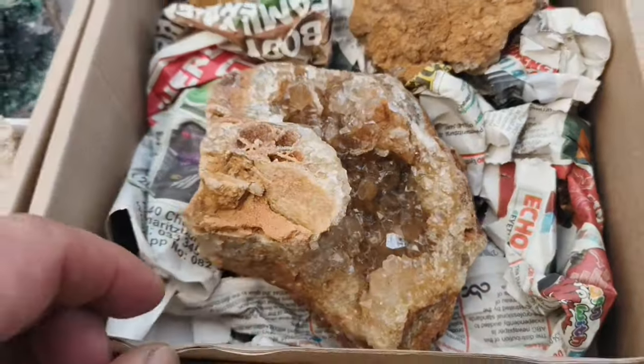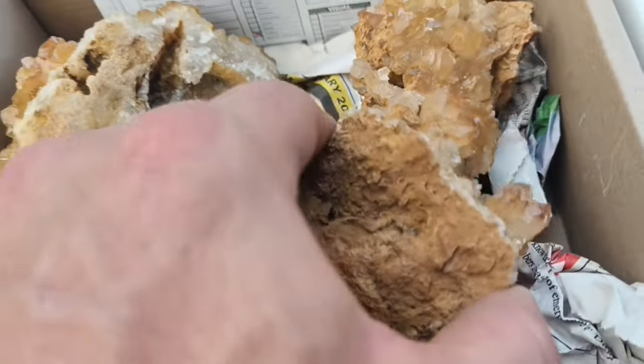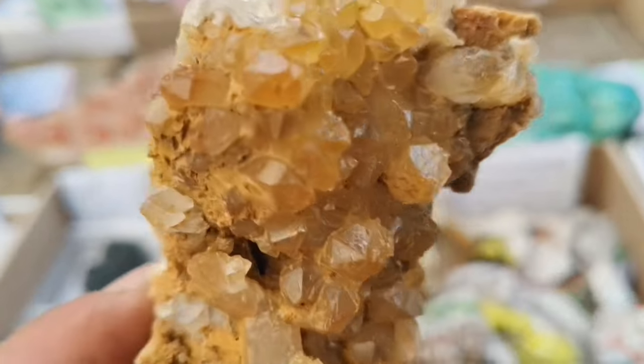Onto some Solwezi limonite, 3 clusters, 1.7 kilos, all rated as very good only.